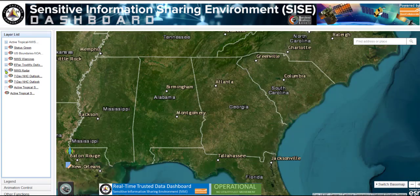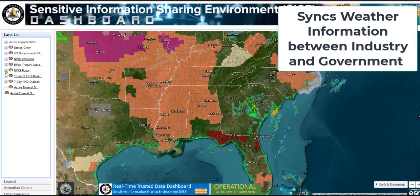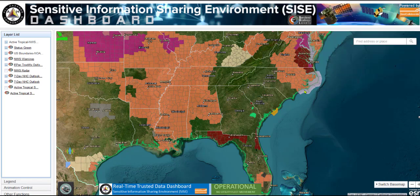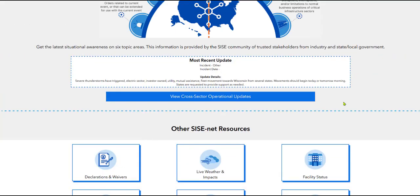Over here you can click these and get a weather radar report. There's the weather radar popping in. It allows you to play around with data. But we use this as a way to layer information, so it's coming from NOAA. It's operational readiness level 1, and it gets all of us on the same page, not to replace other tools. There are tools that will provide you much more granular information, but for those people that are not weather people, this is a way we can synchronize our situational awareness on weather. So that's the weather component.